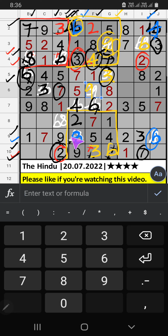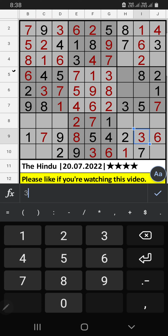Column D, only 1 number is remaining, 8 is confirmed here. 5th row, only 1 number is remaining, 9 is confirmed here. 6th row, 2 numbers are remaining, 4 and 6. Column I, we already have 6, so 6 can't come in this cell, 6 is confirmed here, then 4 is here. 4th row, 2 numbers are remaining, 5 and 9. Column H, we already have 9, so 9 can't come in this cell, 9 is confirmed here, then 5 is here.